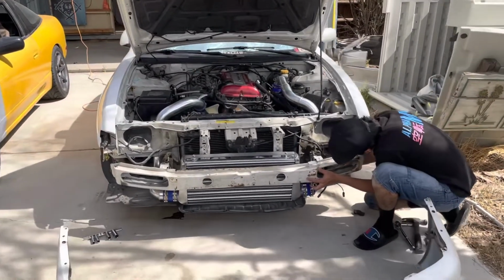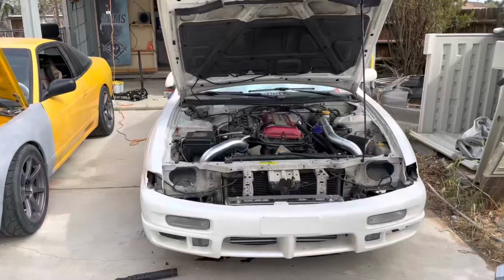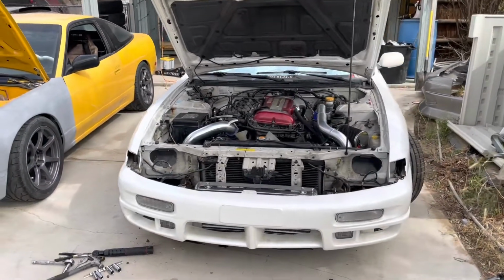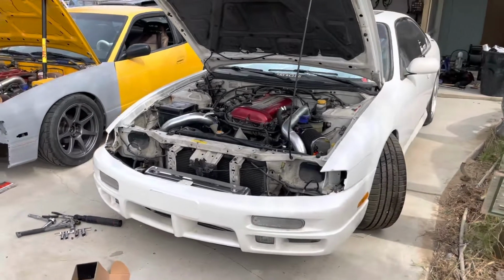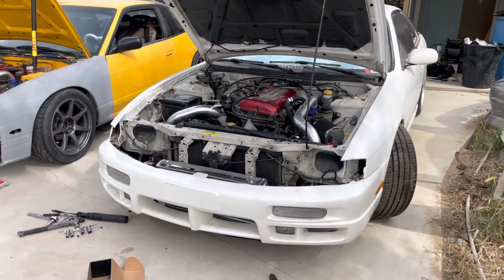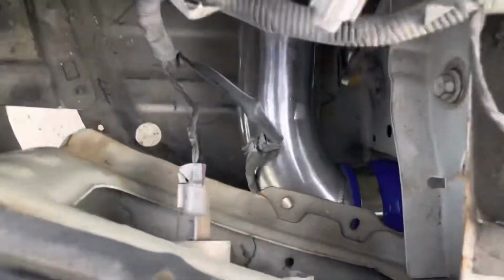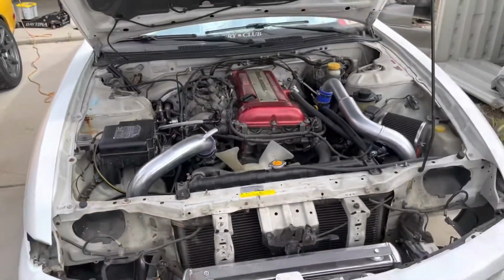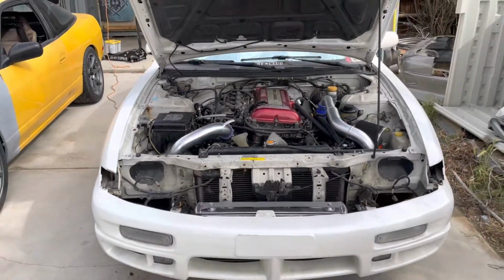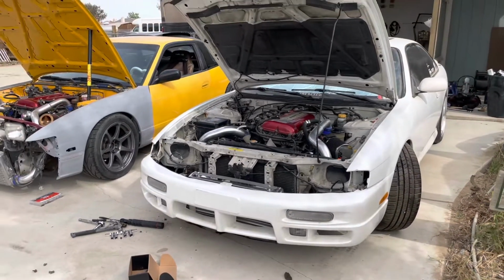So we finally got the bumper support modified to fit the intercooler in place. Bumper is on. Such a pain in the butt to get it on with the fogs, because CX Racing's piping did not want to work with the fog lights. So we had to muscle it on in here, but it's good to go now. Thank God. I was so worried. I did not want to delete these fogs, because you know how a Kouki looks without fogs. Everything OEM is the best.